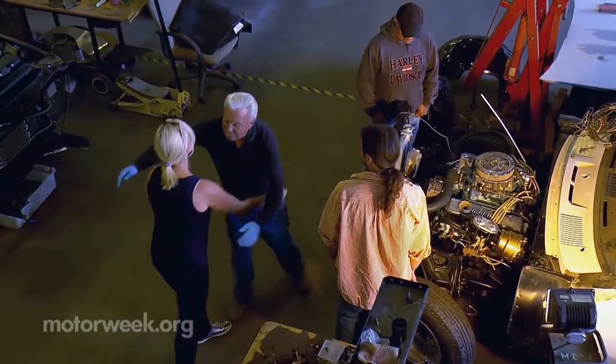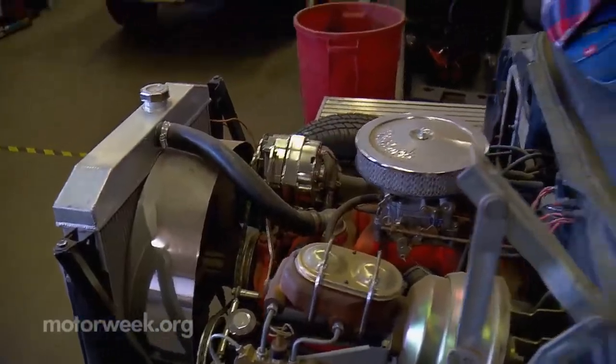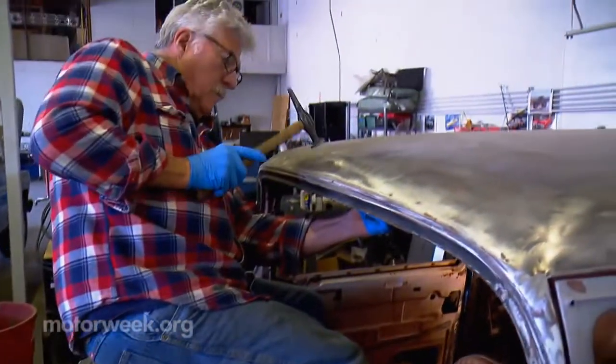Everyone here loves old vehicles, one way or the other. It doesn't make any difference whether it's a Chevy, a Ford, a Dodge, a Pontiac, an MG, an Alfa Romeo. It doesn't really make any difference. They all love old classic cars.